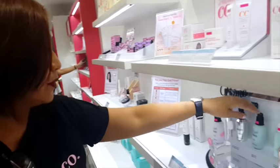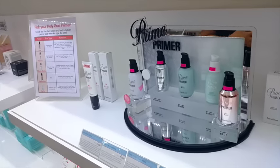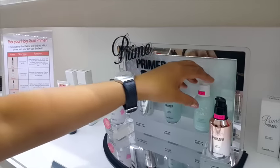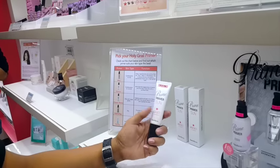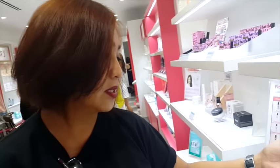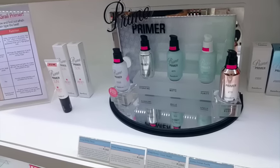This one is the matte finish, for oily with large pores. And we have yung primer hydrating for drier skin. Ito, purity mask for sensitive skin. Then, ito yung pinakabago natin, mami. Primer sun. Sa mga primer natin, ito lang po yung merong sunblock, with SPF 50. Wow. Bongga. So, mamili na kayo kung anong primer yung suitable sa inyong skin type.